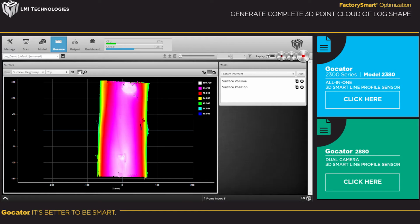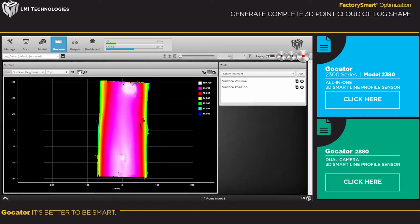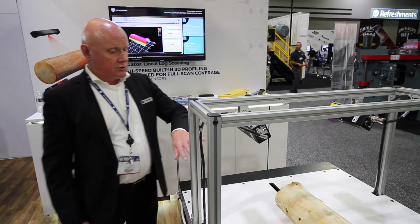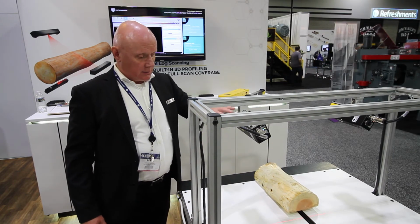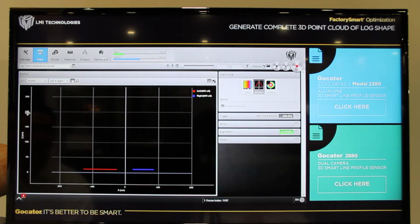It can measure for sweep, crook, and taper, which are all important things for the mill to use to decide how to buck a stem length tree that came out of the woods into what they call prime lengths to actually make into lumber. The 2 sensors are connected together in a buddy mode, so that the 2 sensors appear as one sensor to the customer. By scanning like this, we can create a full 3D image of the log surface.